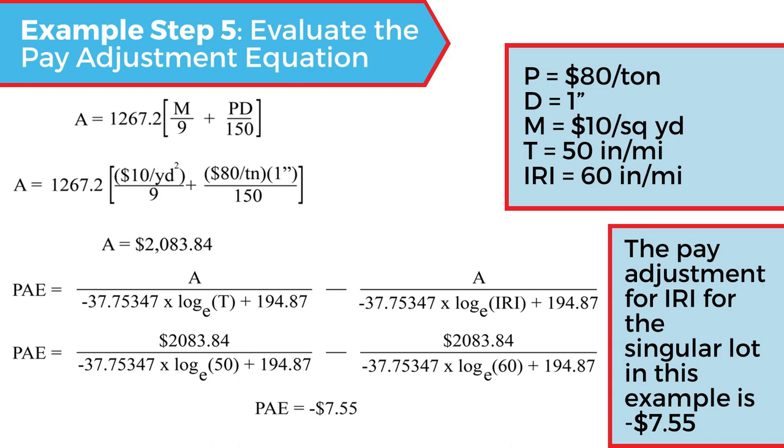So we need the design thickness of the last lift, the price of milling per square yard, and the price of the final lift of the paving structure, evaluated per ton. After we plug that all in, we get a value of A of $2,083.84. Now that that's evaluated, we can plug it into the PAE equation, and evaluating that gives us a final pay adjustment for IRI for this singular lot that was only 10 inches per mile off of the target IRI, and we see it's negative $7.55.